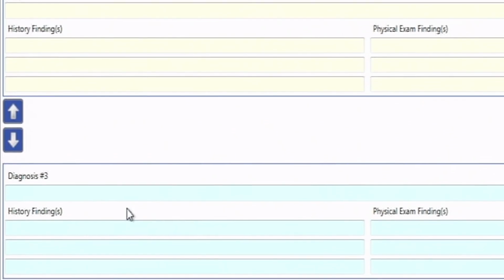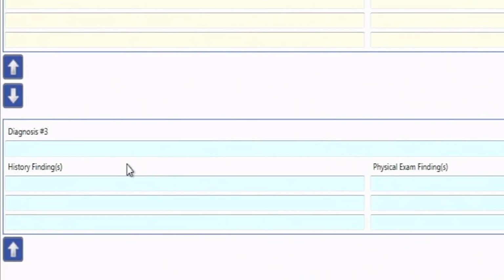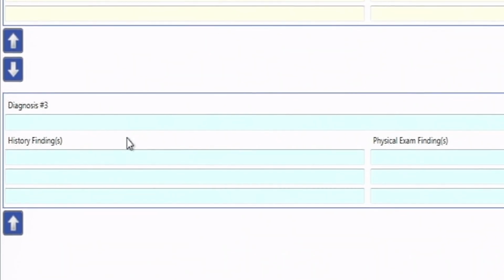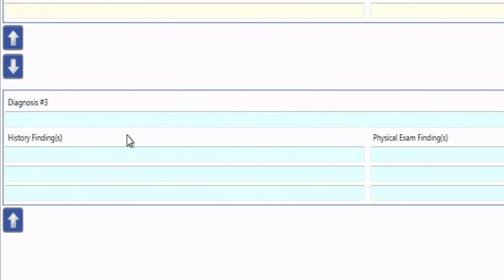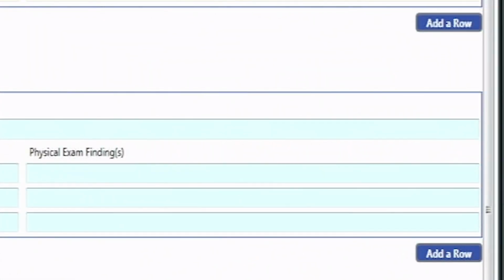If you want to change the rank order of your list, click on the arrows on the left of the screen. Under each diagnosis, there are fields for you to list the history and physical finding items that support each diagnosis. If you want to add more rows, click on the Add a Row button.